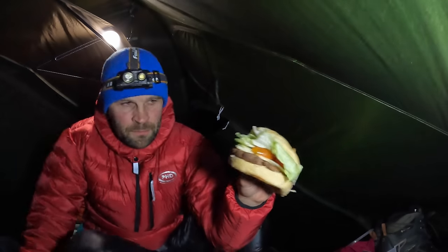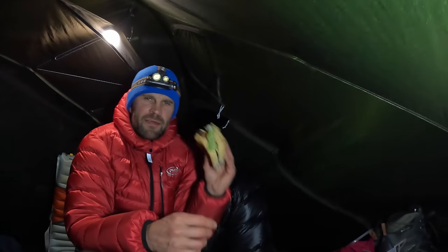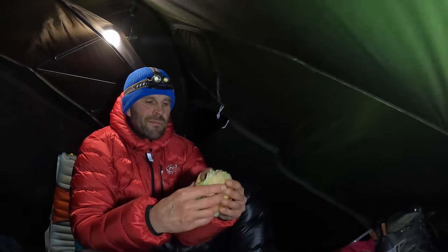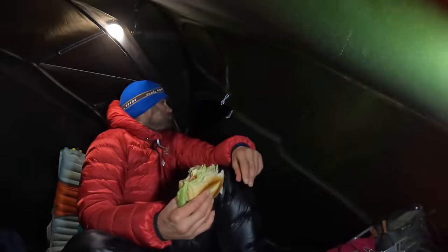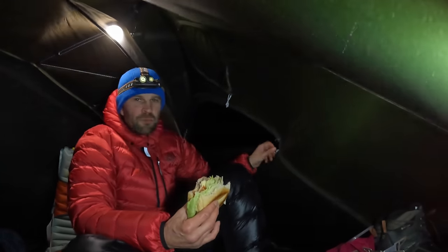On to the second one. Just incredible. I'm honestly going to give this a 9 out of 10 for a mountain meal. 9 out of 10. Actually looks pretty clear out there now.